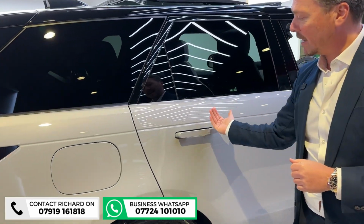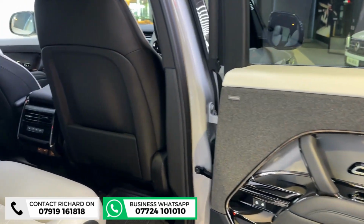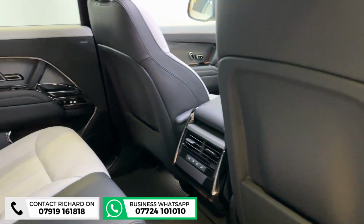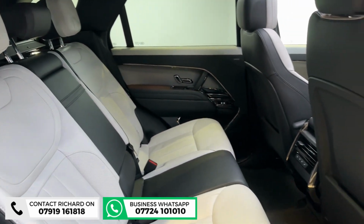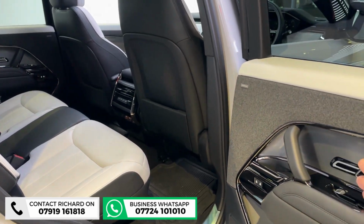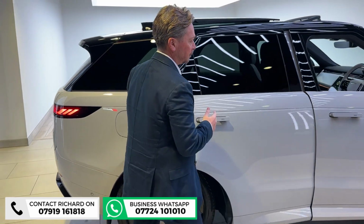So as you come round, you'll see privacy glass, black roof, keyless entry, and these door handles deploy electrically in and out of the car. We've then got the duotone interior. That is in the light cloud and the black two-tone seats in the rear, which are heated. You've also got electric or part electric rear seats, which recline from this little lever here onto the door. The speaker integrated into the door now with Meridian sound system.